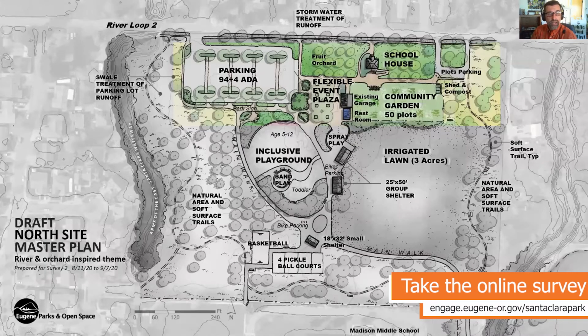This is our draft enlargement of the north site master plan. It shows a little more detail and explores adjacent relationships between park elements. I'd like to walk you through each one of these zones now, starting with the schoolhouse at the north end of the site, here at the top of your screen. The city has been having conversations with the Santa Clara community organizations to look into the feasibility of preserving the former schoolhouse for community use.